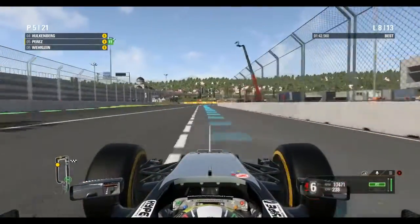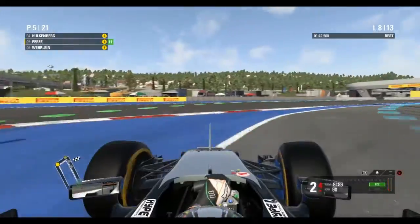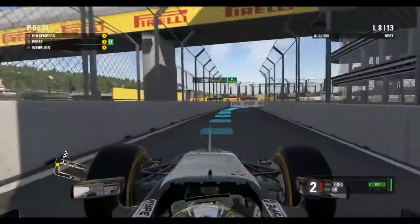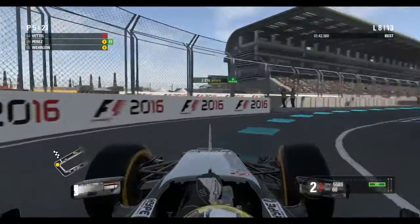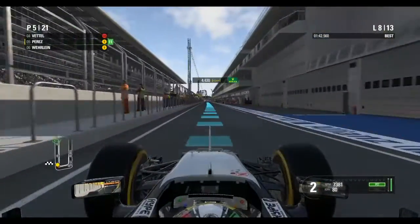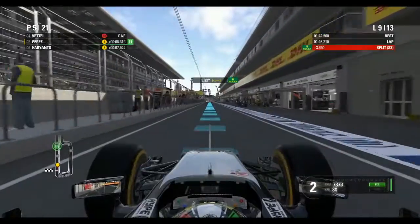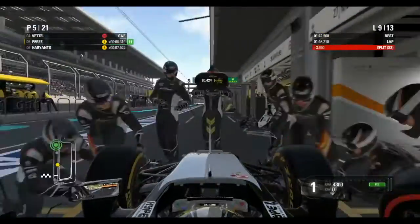And now here we are finally coming into the pits for our set of super soft tyres. We went wide at the pit entry there, which is rather embarrassing to be fairly honest, but we still made the pit entry. Well, let's hope it's a good stop. We haven't had the best stops this season.